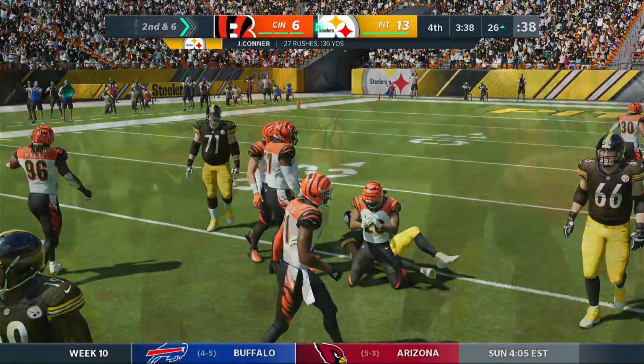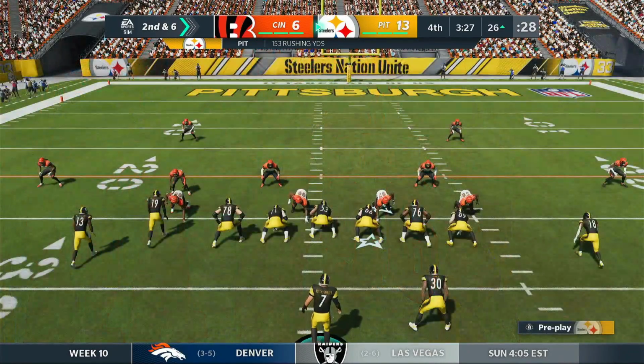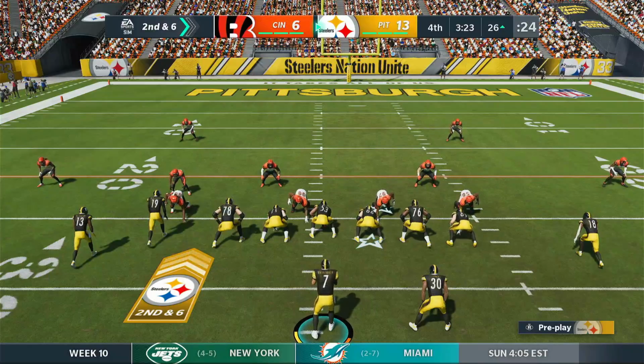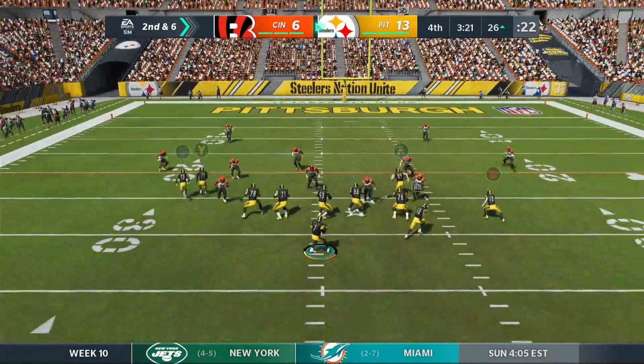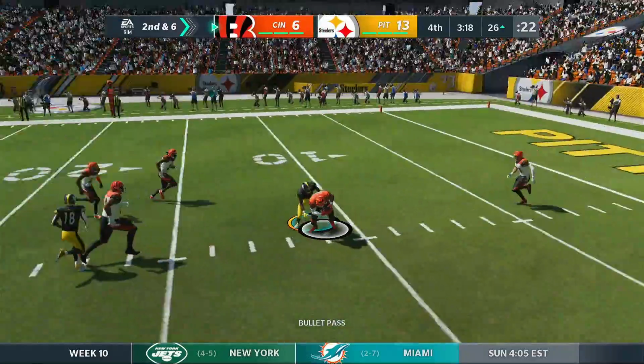And a missed tackle there as he pushes forward for a gain of 4. It's now 2nd and 6. To throw on 2nd and 6. Roethlisberger. Oh, no. Look at this.